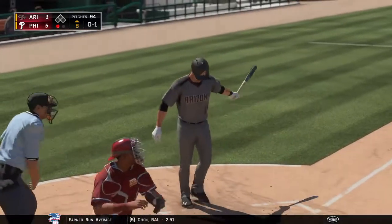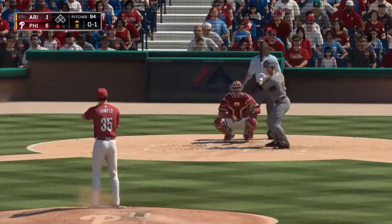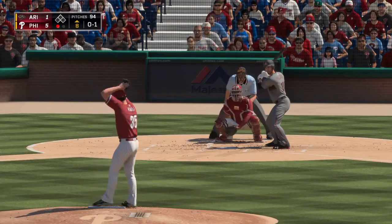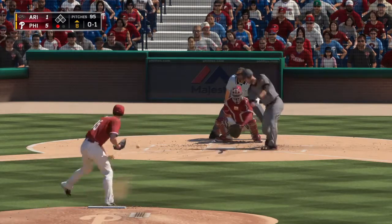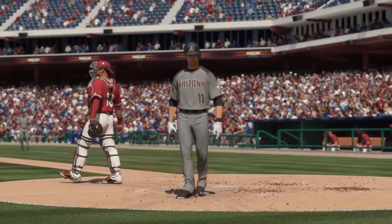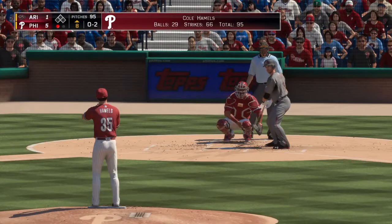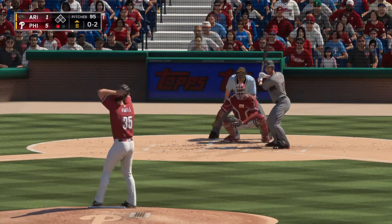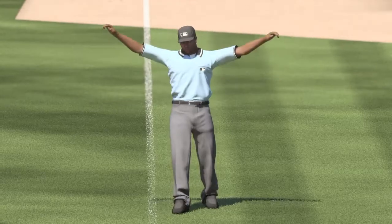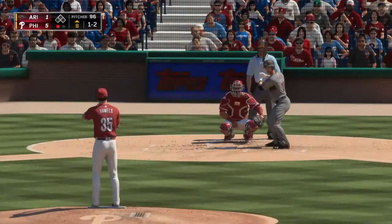Breaking ball for a strike. 0-1. 5-1 our score as we play the 8th. Hit on the ground down the first baseline, but this will wind up a foul ball, strike 2. Checked his swing there. Did he go around? No, says the first base umpire. Ball 1.